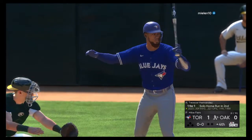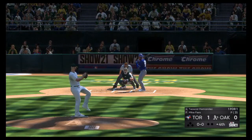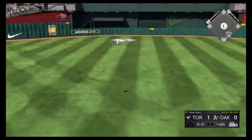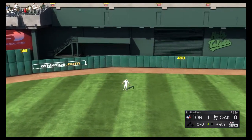So that'll bring in Teoscar Hernandez. He'll lead things off here in this one-run contest. Infield in the overshift here. Now the pitch. High fly ball out to straightaway center. Center fielder giving chase. He gets there to make the play for the first out of the inning.